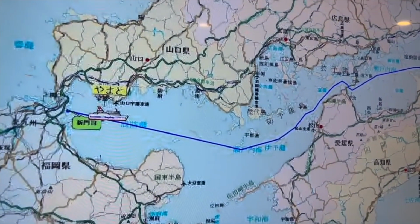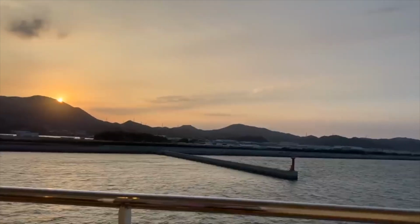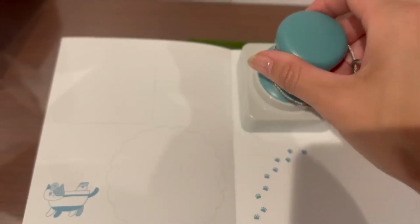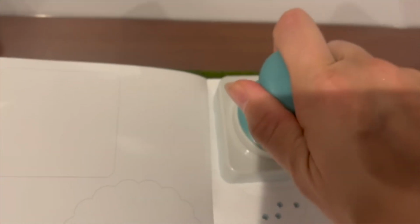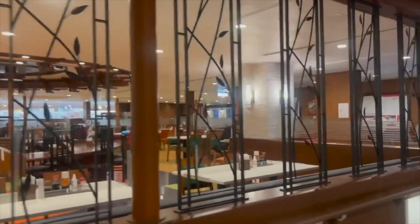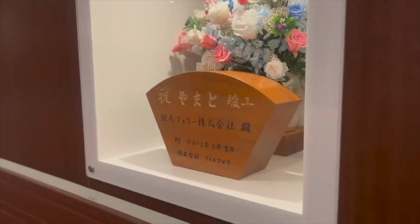And speaking of the journey, we're just getting started, still close to the port, but the views are already promising. One of the charming features here is this stamp notebook. Such a fun way to remember the trip, like collecting little souvenirs as you explore the ferry. The dining area is spacious and welcoming, with plenty of empty tables for now. It's nice to see how much room there is to enjoy meals during the trip.